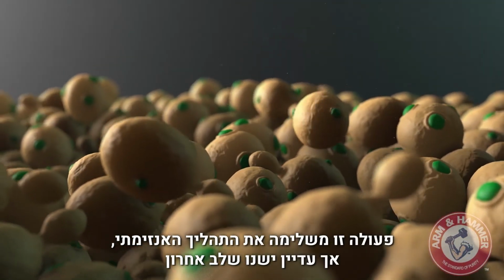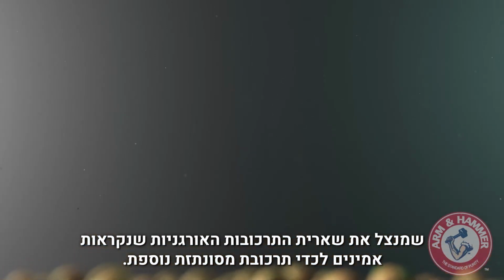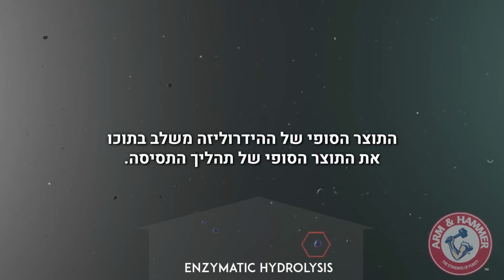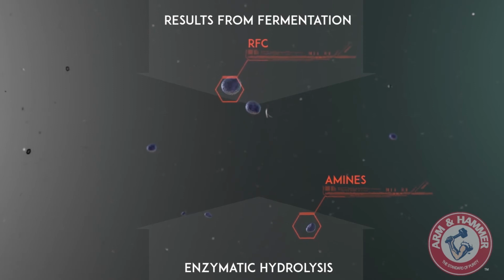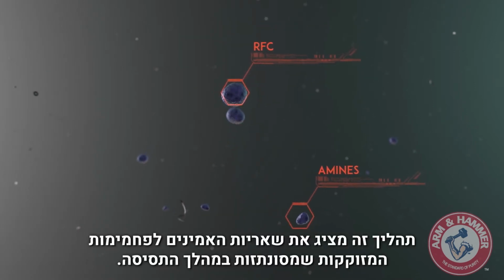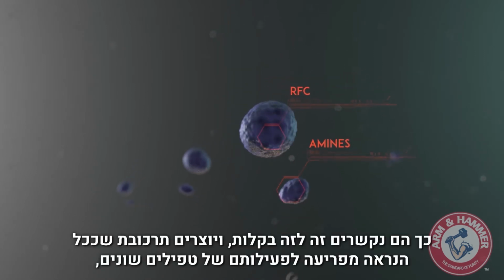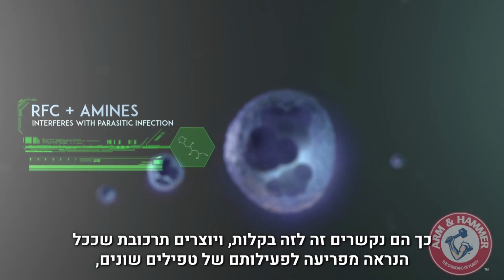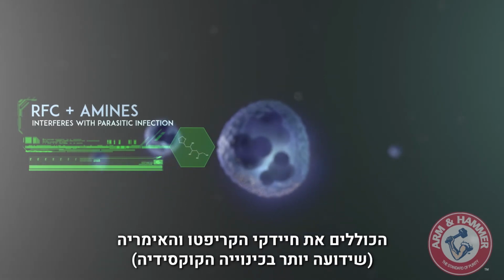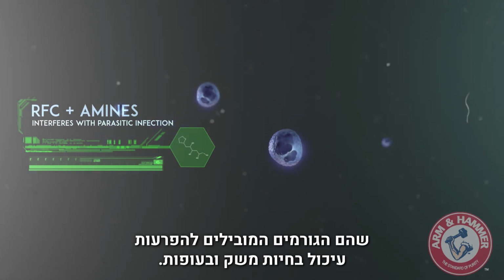This now completes the enzymatic process, but there is a final step which utilizes residual organic compounds called amines to synthesize yet another compound. The end product of hydrolysis is combined with the end product of fermentation. This introduces the residual amines to refined functional carbohydrates synthesized during fermentation. These readily bind to each other to form a compound which appears to interfere with various parasites, including crypto and eimeria, commonly known as coccidia, leading causes of gastrointestinal disorders in livestock and poultry.